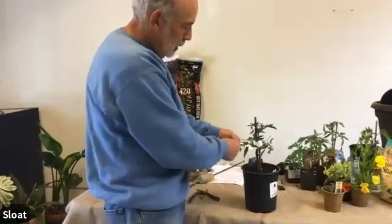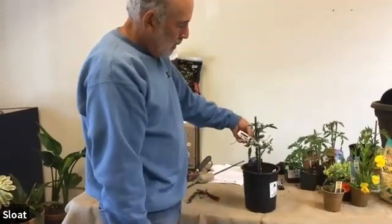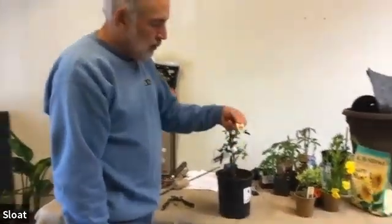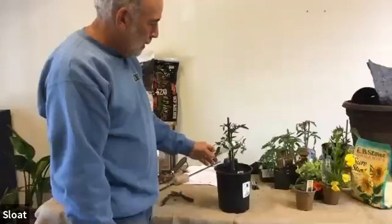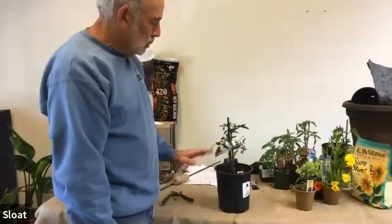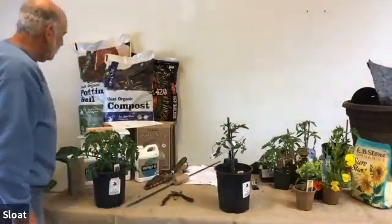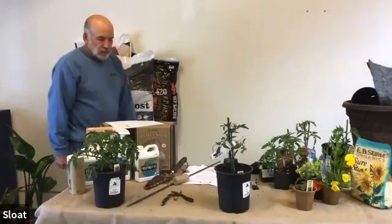Here at the nursery, I love to put a hang tag with the name of the plant on it, because sometimes we lose these little tags, and you can do this at home as well, or use something where you won't lose track of what you're growing, because I know it's frustrating for people.